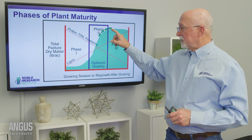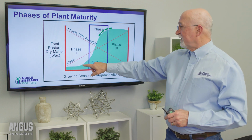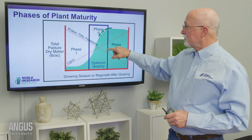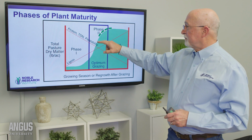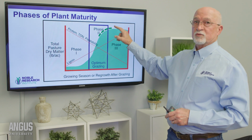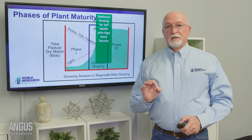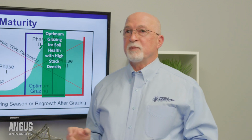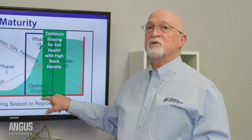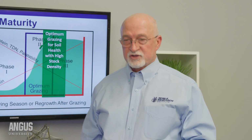Now, when we begin the growing season, all forages begin in phase 1, move into phase 2, and as we make that first rotation, we want to make sure that we're moving up this scale so that when we hit full flush, we're grazing all our pastures in this region. So in our adaptive grazing, for optimal use of these pastures and to optimize our soil health results, this is the area that we want to be grazing most of our pastures most of the year whenever we have good growing conditions. So that's what we're trying to strive toward.